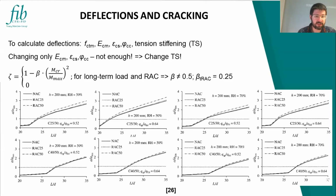Then we wanted to assess this more in a kind of numerical parametric study that was done in OpenSees. And what we did was we tested, let's say, beams and one-way slabs. So one-way elements, beam elements, slabs of different heights. Here is just shown for slabs of 200 millimeters with different humidities, 50, 70%, so bigger, higher shrinkage and creep. Different classes of concrete, C25 on the top, C40 on the bottom, again, differences in creep and shrinkage, and differences in load. So you see, it goes from 0.52, the quasi-permanent to design load, to 0.64, depending on your quasi-permanent coefficient, psi 2. And this also causes difference.